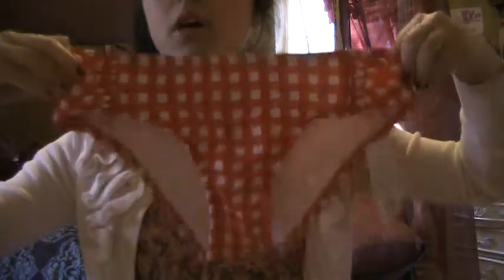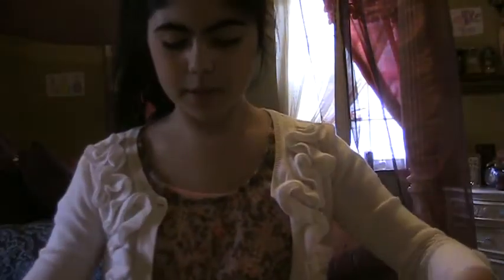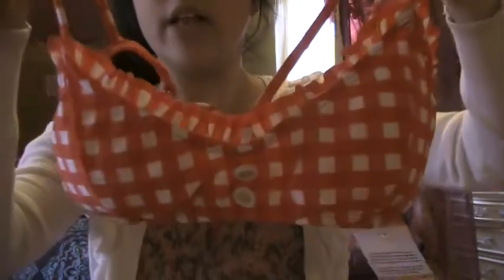Then I got this bathing suit set. I feel like I've seen this on Dance Moms. It just looks like this. It's red or orange. It looks orange actually. And the top just looks like this. I really love the top because of the straps, and also because of the little flower pins right there. I feel like that adds very summery to it, I feel like I look like a farmer slash summer girl in this bathing suit. I don't know. I really like it.